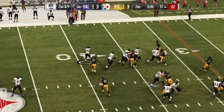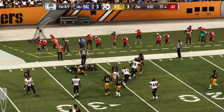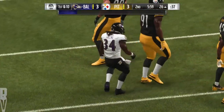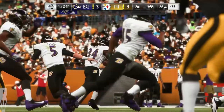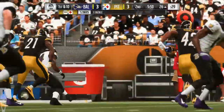On second down, Collins spins past another. Oh, my man. And he's going to get this inside the 30. It's a pickup of 11 at a Baltimore first down. Exactly what they needed right there, because they needed to use the ground game to take some pressure off, because the quarterback's been struggling a little bit.